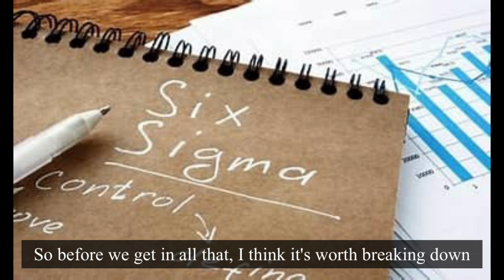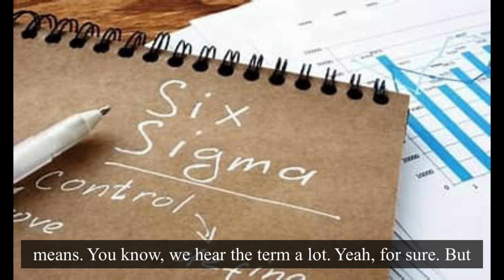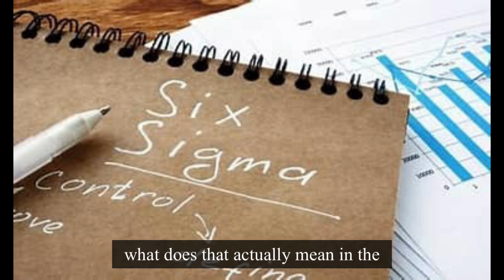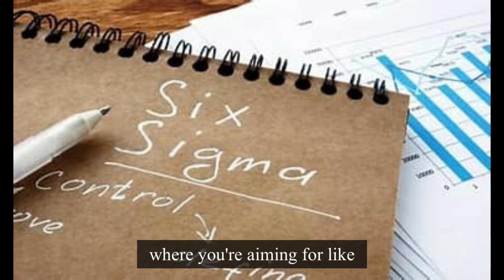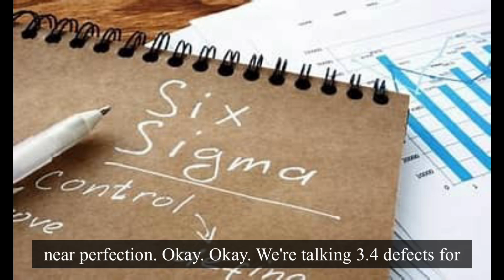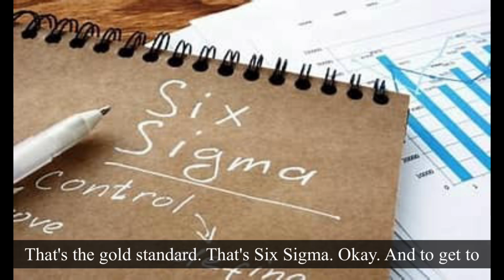So, before we get into all that, I think it's worth breaking down what Six Sigma quality actually means. We hear the term a lot. Yeah, for sure. But what does that actually mean in the real world? How does it translate? Well, imagine a process where you're aiming for near perfection. We're talking 3.4 defects for every million opportunities. Wow. That's the gold standard.